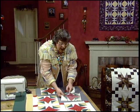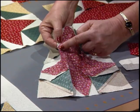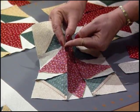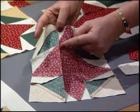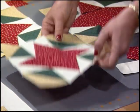Right on the back side, seam away from the rad, and then under here, always away from the rad, so that whenever they meet together in the center, they interlock, and then they're just gonna fit together great. That final seam goes right into the middle, working great.